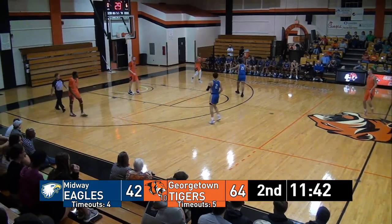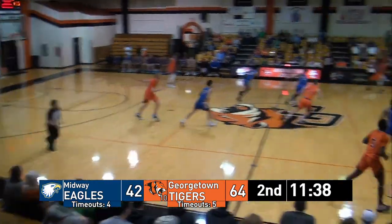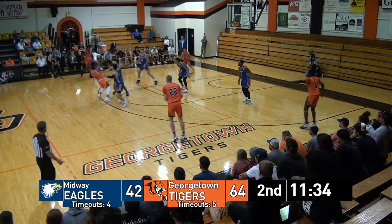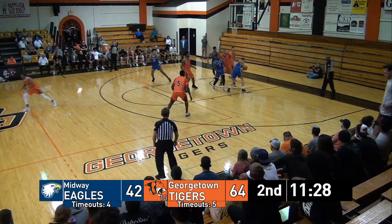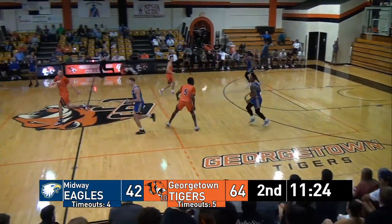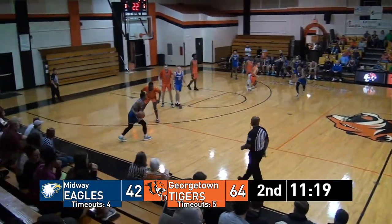The Eagles playing with a much faster pace of offense right now due to the scoreboard. Jones to Spikes. Spikes pulls for 3 and a little short. Good rebound by the Eagles. Rico Tate driving up the floor, working on Thomas.